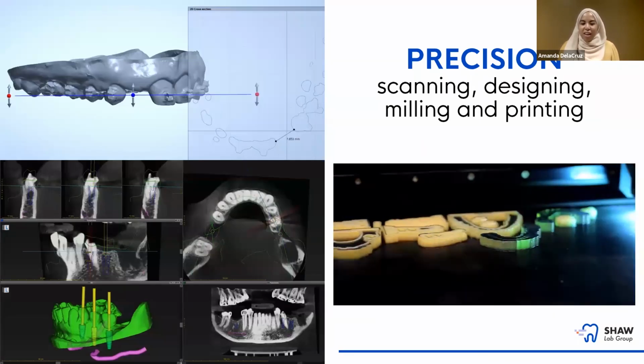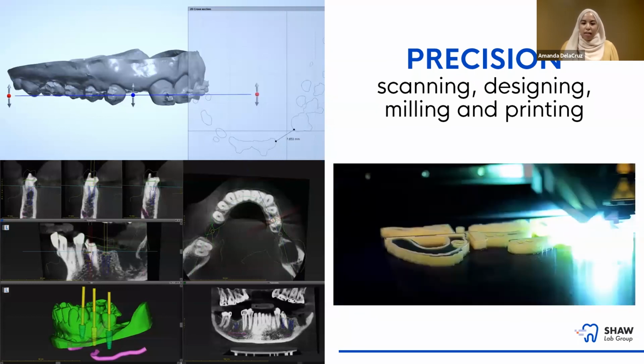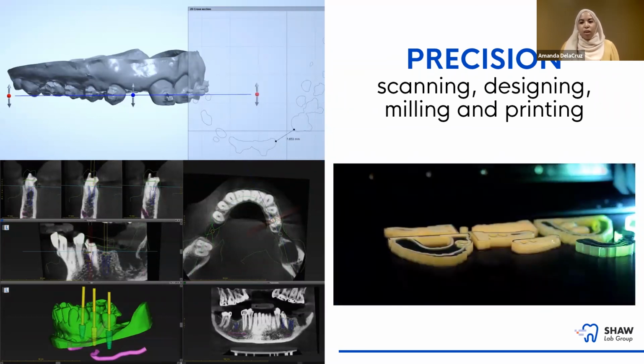The next stage, I don't think anyone can really deny how accurate CAD/CAM can be. So the accuracy involved in scanning, designing, milling, and printing really helps us to standardize our products and repeat our successes. We can analyze distortion between CBCTs and models. We can map nerves. We can measure distances. We can customize our products for fit and strength. We can print a model over and over and over again, and we can trust it every time.